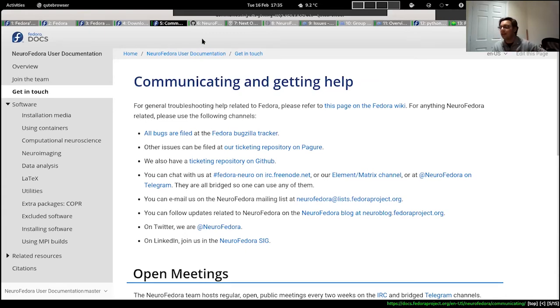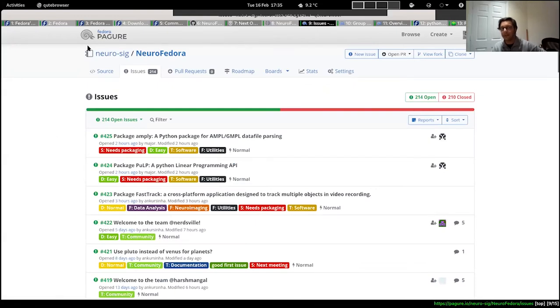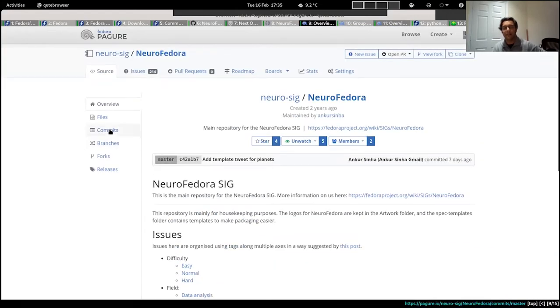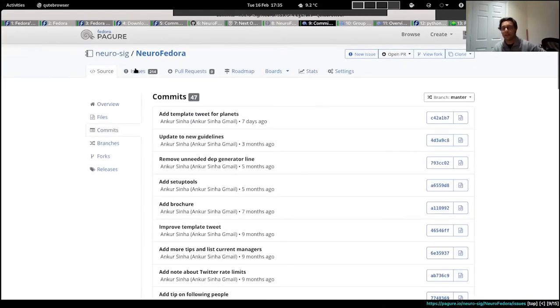I'm going to go in one direction, downstream. I'm going to start from software, and I'm going to show how it gets into your Fedora. I said we don't use GitHub a lot because we use something called Pagure. Pagure is a free and open source Gitforge. As you see, it's pretty much the same as GitHub. It's got the same features, the same README. You have your commits, your branches, and the issue tracker.